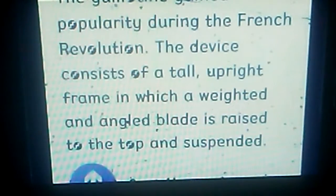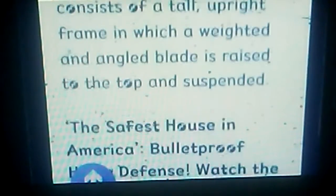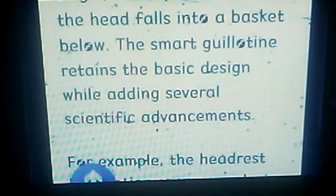The guillotine gained popularity during the French Revolution. The device consists of a tall, upright frame in which a weighted angled blade is raised to the top and suspended. The condemned person is secured with stocks at the bottom of the frame, positioning the neck directly below the blade. It falls down. The smart guillotine retains the basic design while adding several scientific advancements.